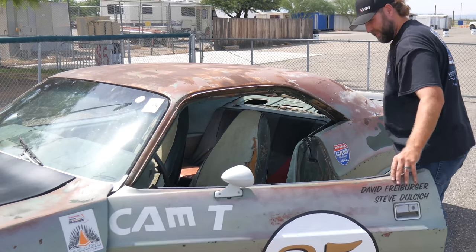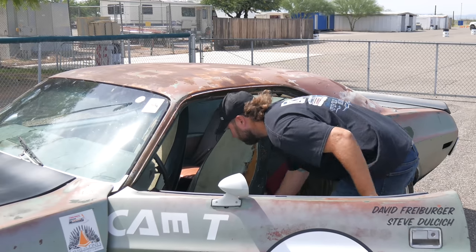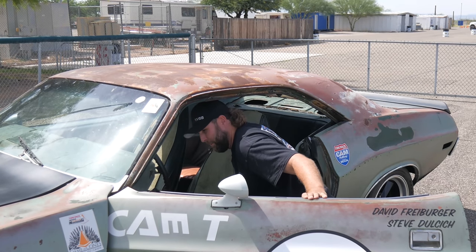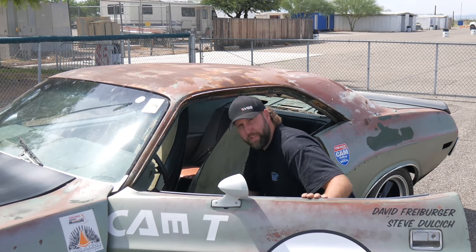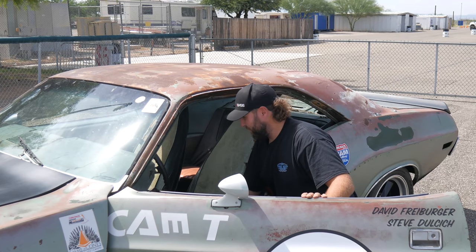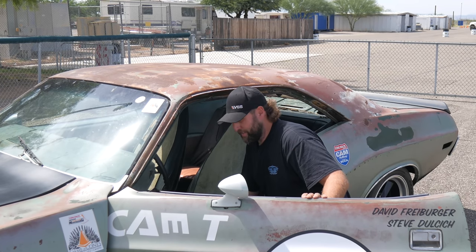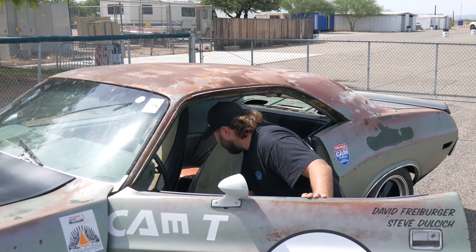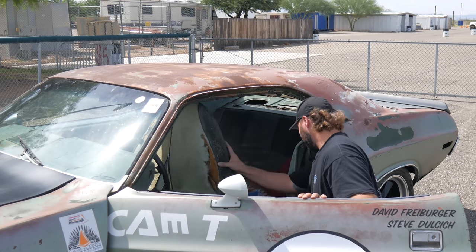Door handle works. Off to a great start. I don't know if I should be concerned or what, but there really is no smell in this car. It's very neutral. It's just a hint of like dirt. That's it. There's quite a bit of stuff in here actually.